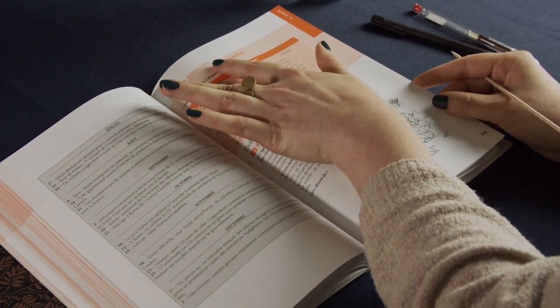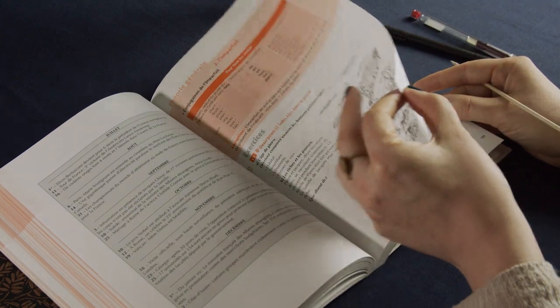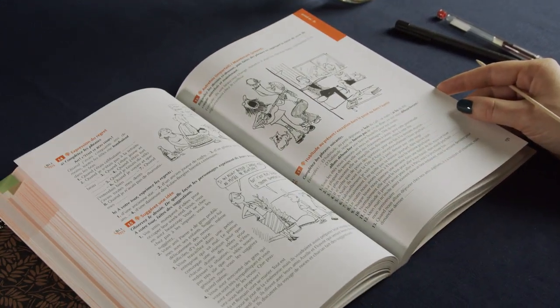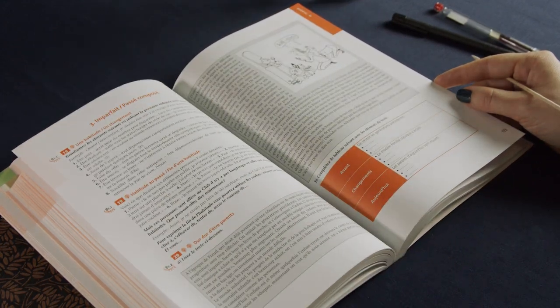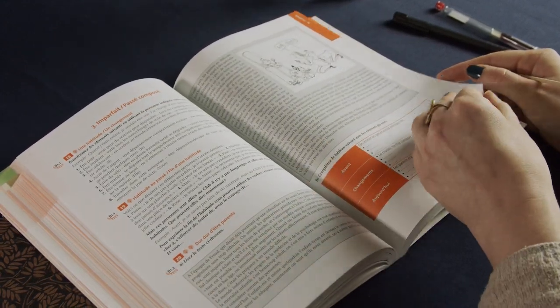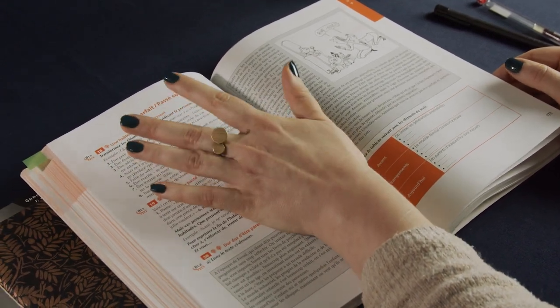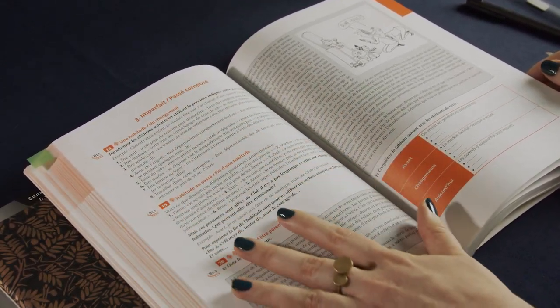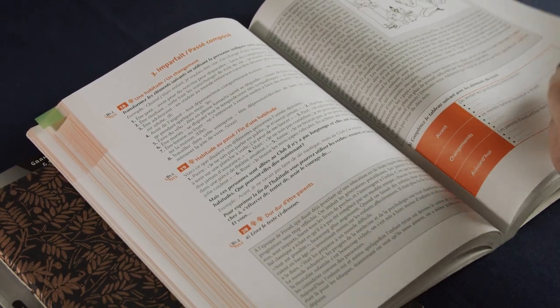Here we continue with some more theory, the imparfait. And we have more exercises. There you can see the third part is imparfait and passé composé, so here you have mixed exercises. Still quite easy.